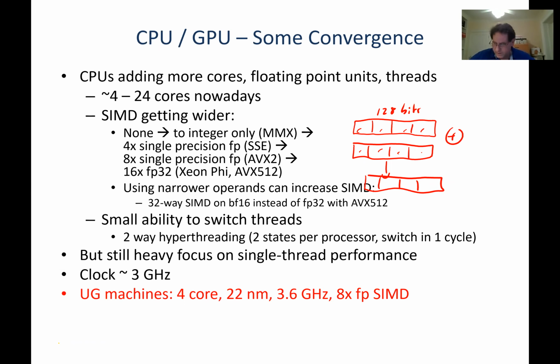When we went to 8-way SIMD, what Intel did is they basically just added another 4 items on each of these registers, and they added 4 more floating point functional units. So that was the change going to AVX2. And then they've continued to widen it.